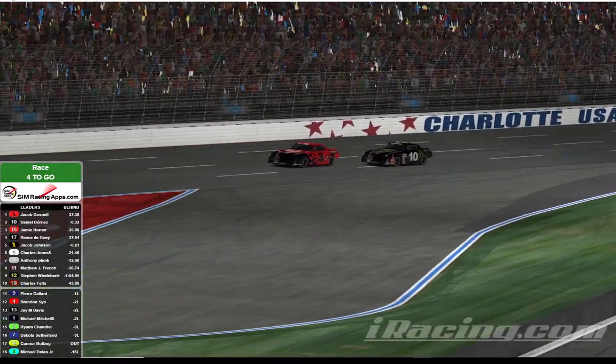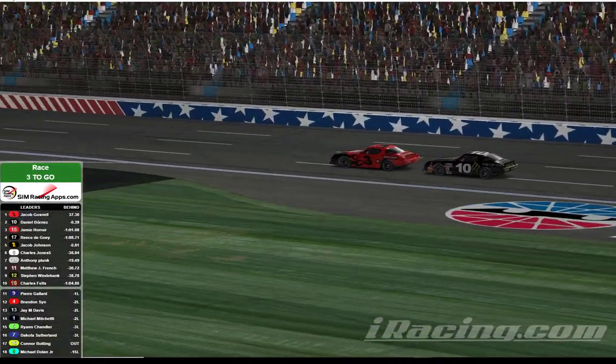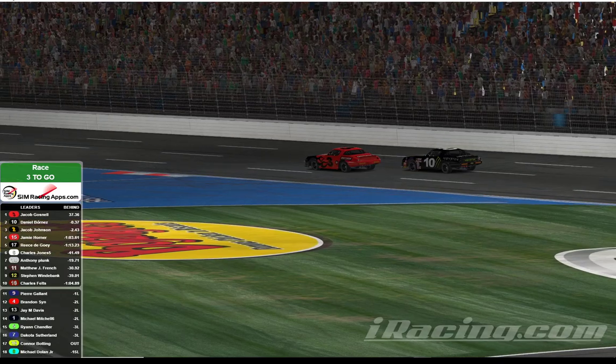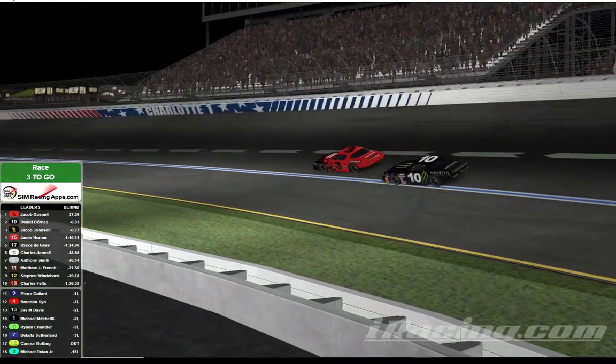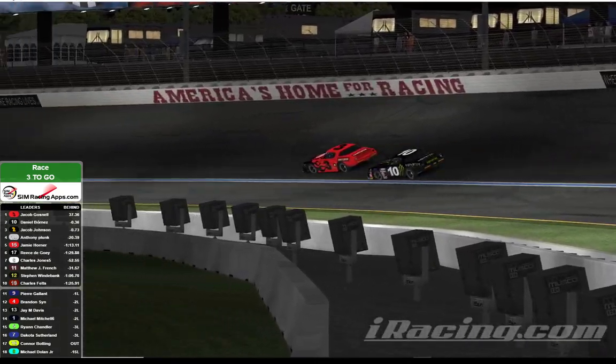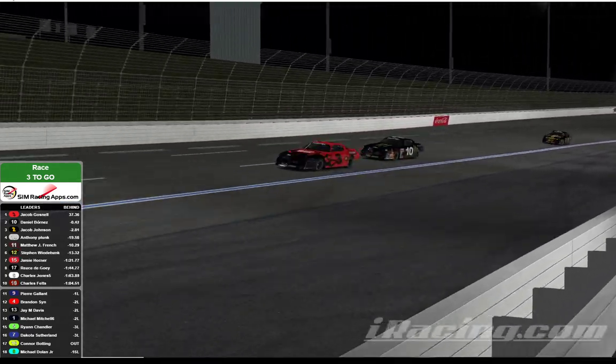They come out of turn 4 onto the front straightaway through the tri-oval. At this time by, there'll be 3 to go as Jacob Gosnell continues to lead. He's led every lap at Charlotte Motor Speedway. Gosnell up front, followed by Daniel Bourne. Jake Johnson trying to close on this pair. Johnson lost a little bit of ground in that accident, trying to make this up with 3 laps to go.